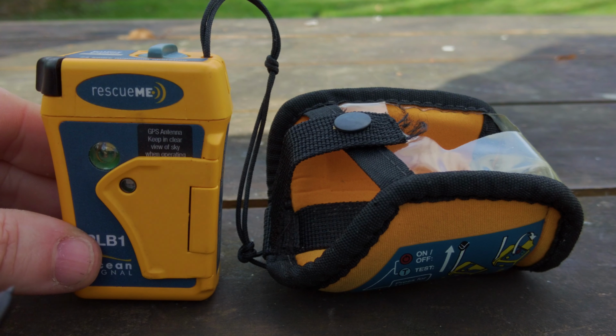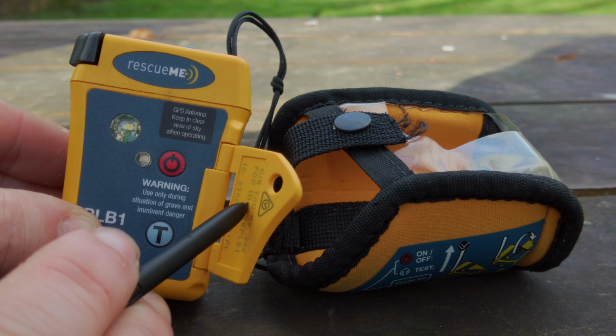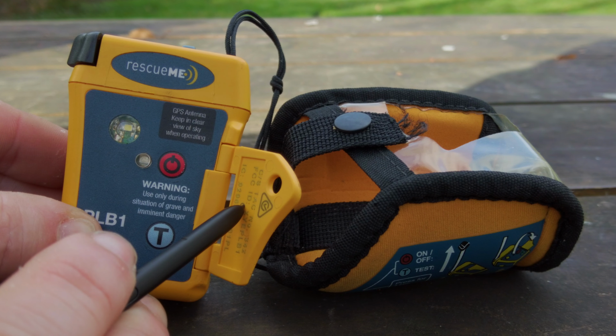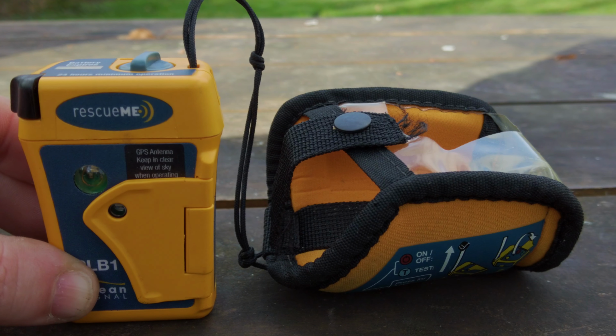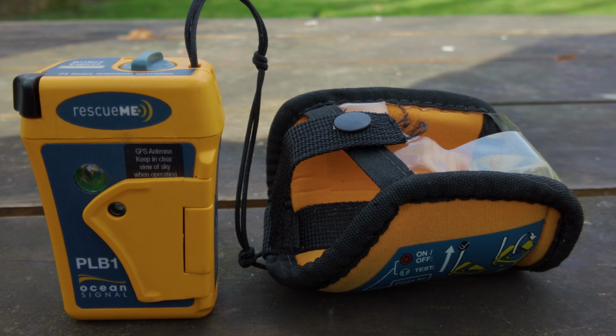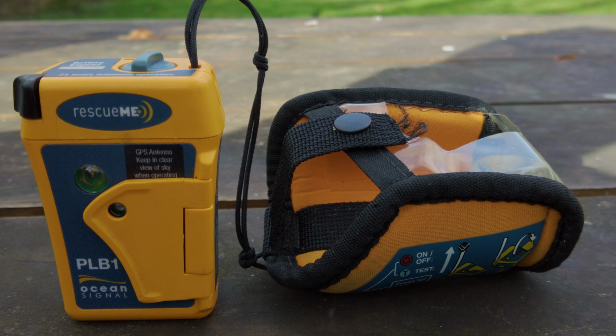So try to keep my hands out of the way, but you've got the flap here, comes back, and you can see the red on-off button and the T for testing. And that's got quite a good spring to it there, so very little chance of it accidentally activating. But if you were worried, you could either keep it in the pouch or use something here to secure the front door or the flap latch there, so it didn't accidentally activate in your pack. Anyway, now we'll take a look at how to turn it on or activate it.